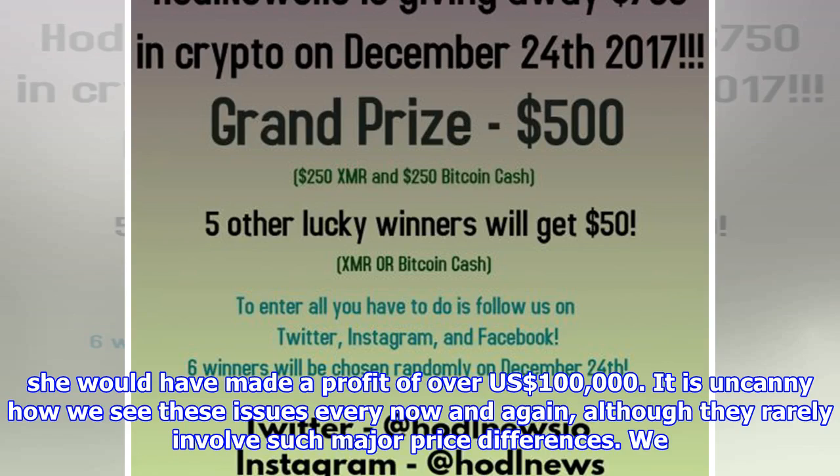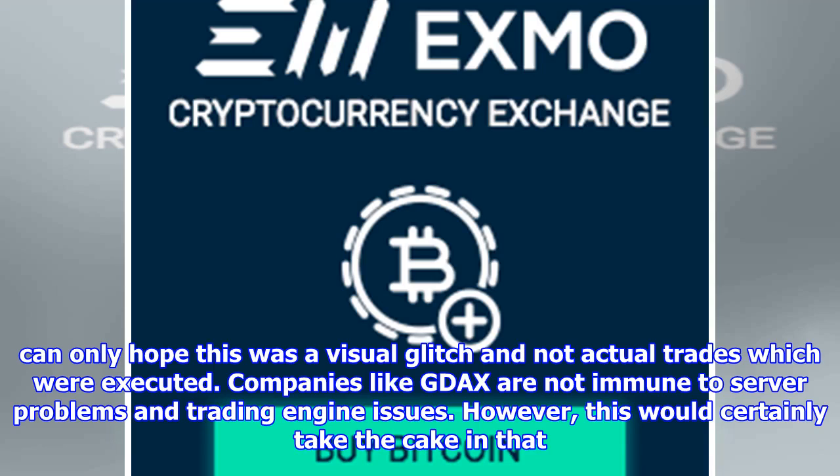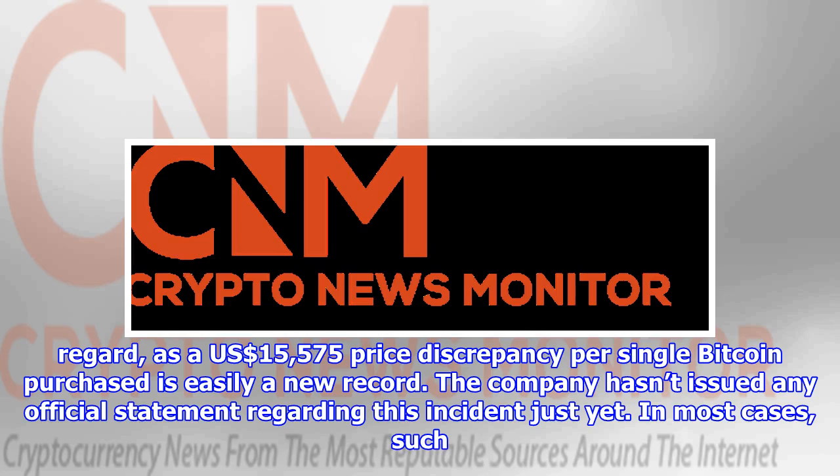It is uncanny how we see these issues every now and again, although they rarely involve such major price differences. We can only hope this was a visual glitch and not actual trades which were executed. Companies like GDAX are not immune to server problems and trading engine issues. However, this would certainly take the cake in that regard, as a $15,575 price discrepancy per single Bitcoin purchased is easily a new record. The company hasn't issued any official statement regarding this incident just yet.